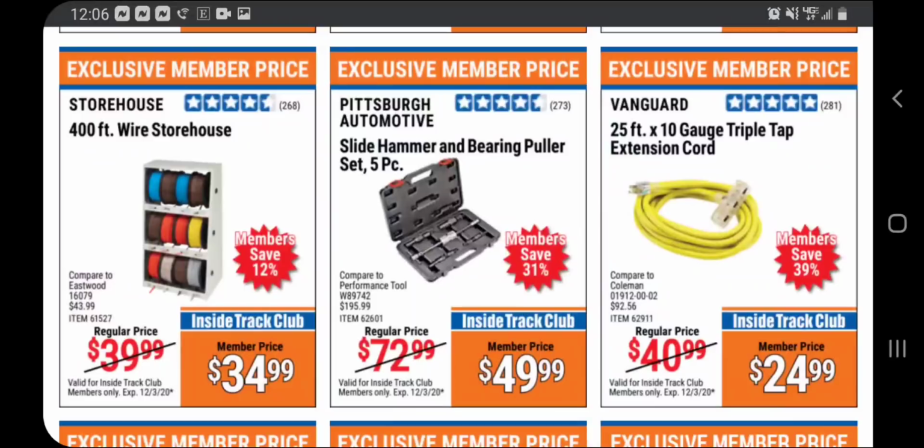Here's one of the head scratching deals I saw. The little storehouse wire rack, I guess you could call it, $35 coupon for that, so it's about $5 off. Why would you pay that? It's not an excluded item. You're an Inside Track Club member. You've paid a fee to get these coupons, and they're going to give you a coupon that saves you less than a 20% off coupon. If you use a normal 20% off coupon open to everybody right now, you'll pay around $32 for the same thing. Doesn't make sense to me.